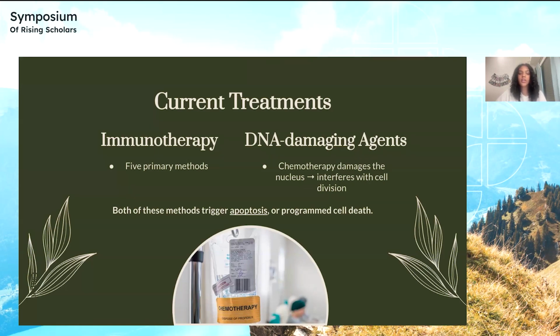DNA-damaging agents and immunotherapies both trigger apoptosis, which is a natural mechanism for programmed cell death. A wide variety of conditions in the body can lead to the activation of the apoptosis pathway, notably DNA damage or uncontrolled proliferation. Apoptosis-inducing drugs are the most successful and effective non-surgical cancer therapies and work for all types of cancer.